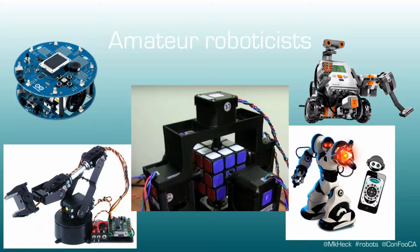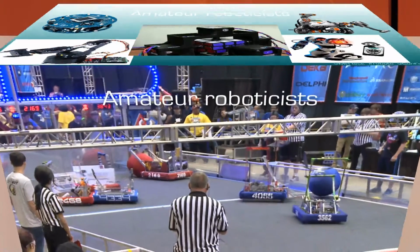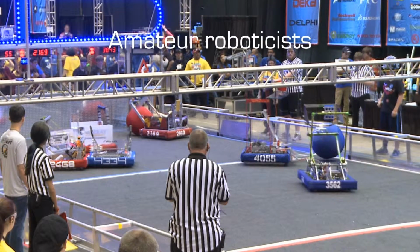Just kind of around the horn here, you see an Arduino robotics kit that you can buy feature complete and put together. You see a Lego robot that kids build and compete with. A small Robo Sapiens robotics toy. Yes, toy, but still embodying some robotics concepts. Down in the bottom right, you have a robotic arm, which is used to manipulate and move objects. And in the center, you have a servo-based robot, which is used to solve the Rubik's Cube. So there's some programming involved with that, as well as some motor functions. So kind of cool. And amateur robotics is kind of a big deal. Anyone been to a FIRST competition? They're huge. They're really a big deal globally.